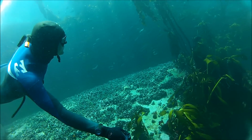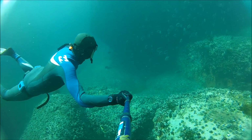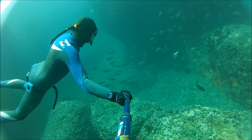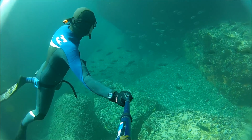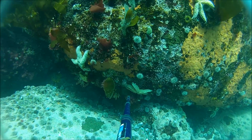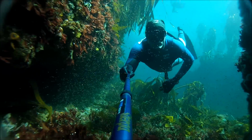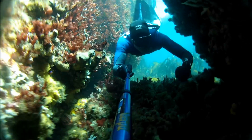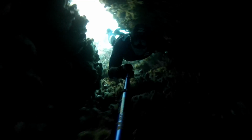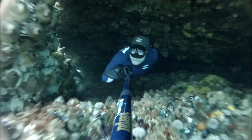Once you get to Justin's caves, if you're free diving, you can just swim around amongst the boulders on the surface and look down and see where you want to dive down to. There's quite a lot to see. The rocks are literally just full of life. Spiny starfish, urchins, red bait, hard, soft corals, you name it, it's all there. And quite accessible and easy to see.